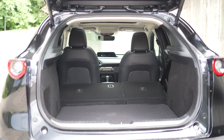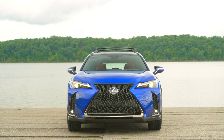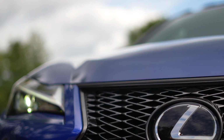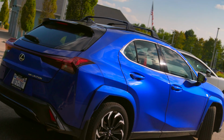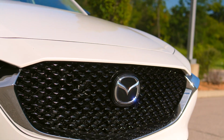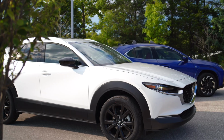Before I do that, we do need to give credit to the UX for its style. Now this is all just my opinion, but I actually like how the Lexus looks. It's got a very compact footprint, super sharp lines everywhere, with some nice details too. It's not just overstyled. To me, I see it more as an opulent hatchback than a crossover, like the smooth-lined CX-30. I love Mazda, but sitting next to this, it does kind of look like a potato with body cladding. Let me know your thoughts.